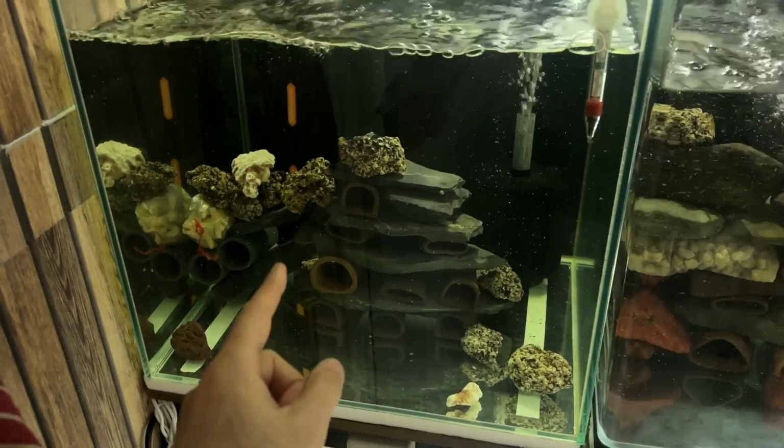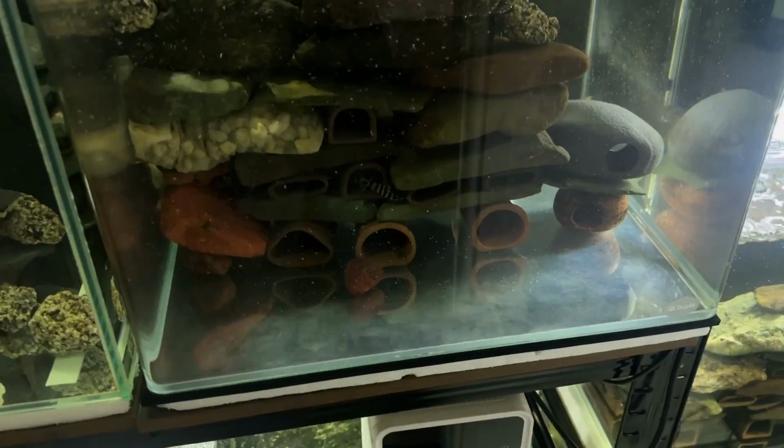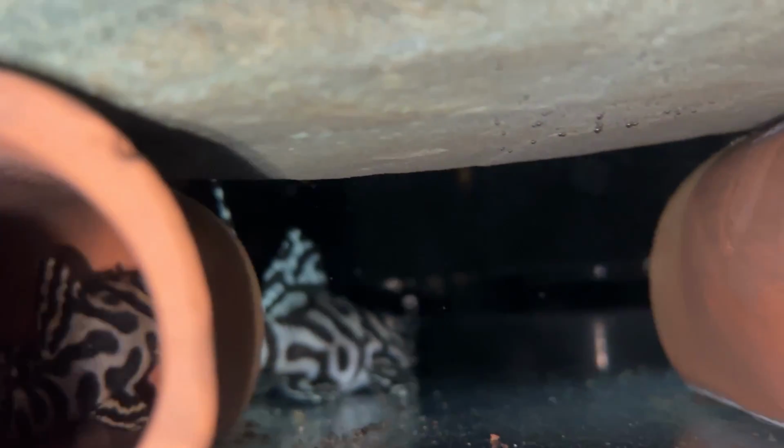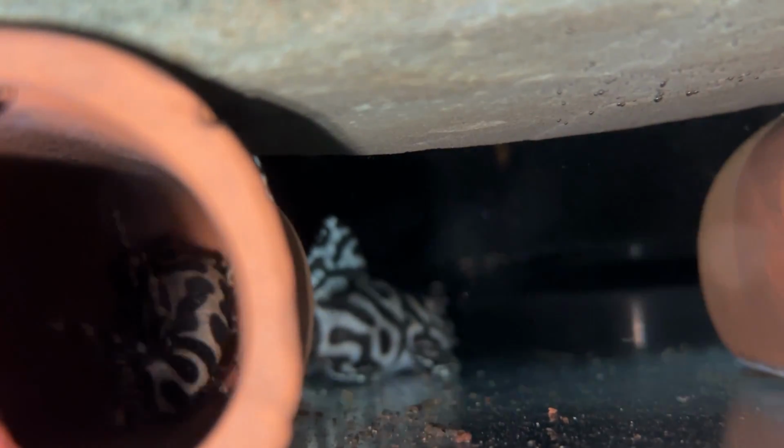So in here I've got juvenile Hypancistrus zebra, all hiding. They're really small juveniles, and I've got them recently. They're still tiny. In here I've got a group of Hypancistrus L236 super whites. You can see some of them in here.